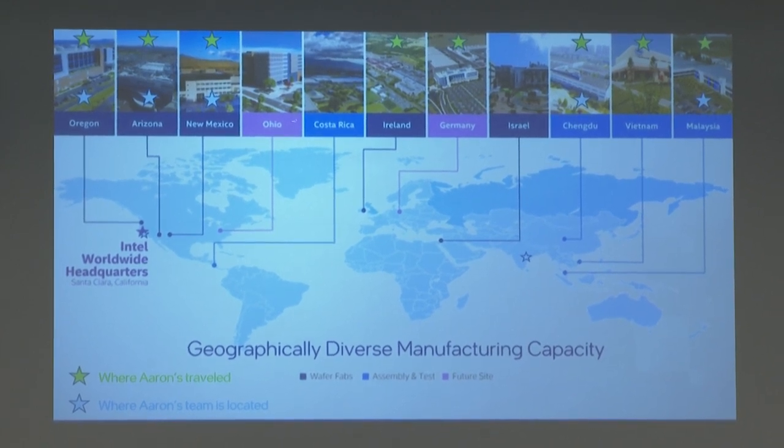And so I put a couple of stars on some of these sites to give you a feel for where my career has taken me, in the event that you might find that interesting. The green stars are where I have traveled for work for Intel, and I don't even like traveling very much, but I've had a lot of opportunities.